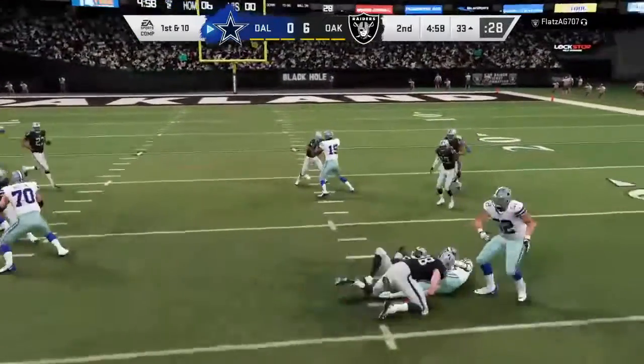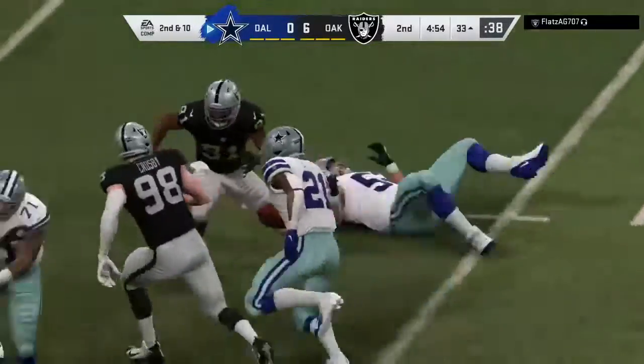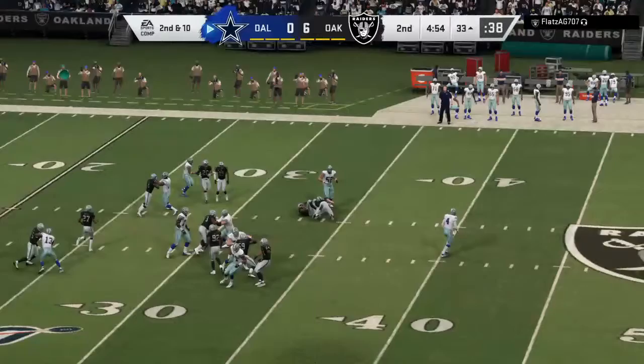From the shotgun, a give to Elliott. And he is swallowed up right at the line of scrimmage. No gain on the play. It'll be second down.